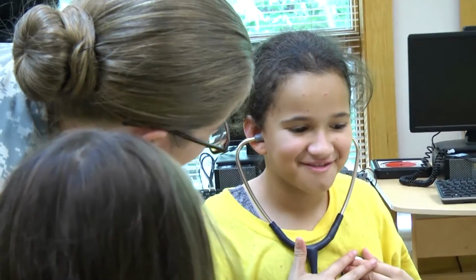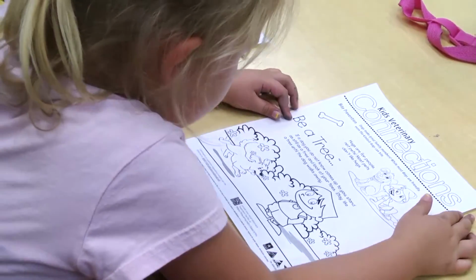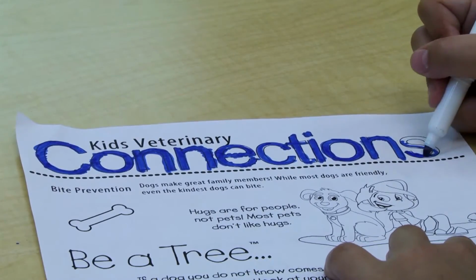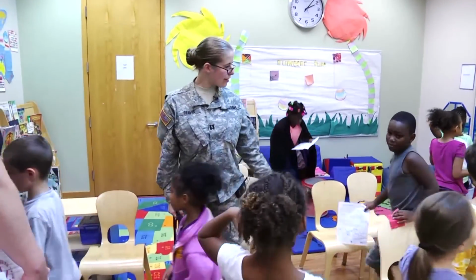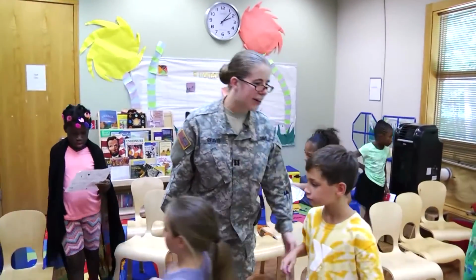Isn't that cool? So I hope that they take home with them just a desire to treat the animals that they encounter well and to keep them healthy. I think a lot of the health problems that I see in animals that come into my clinic can be resolved with just basic education.